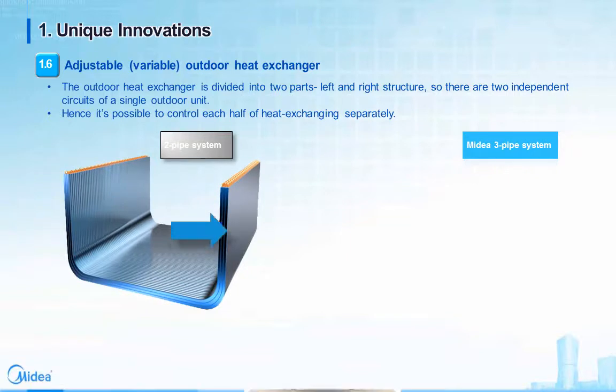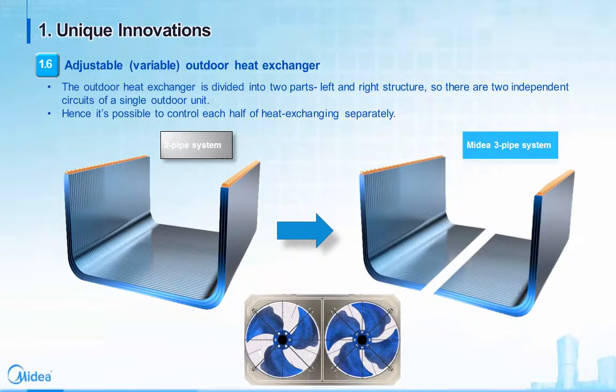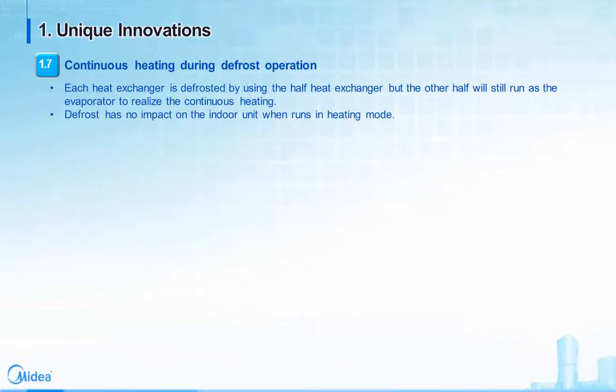The outdoor heat exchanger is divided into 2 parts, left and right, which can be controlled independently and cooled by separate fans. Thanks to the split heat exchanger design, continuous heating can be provided during defrosting.